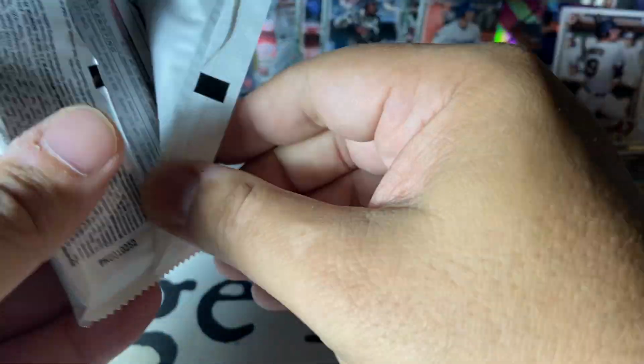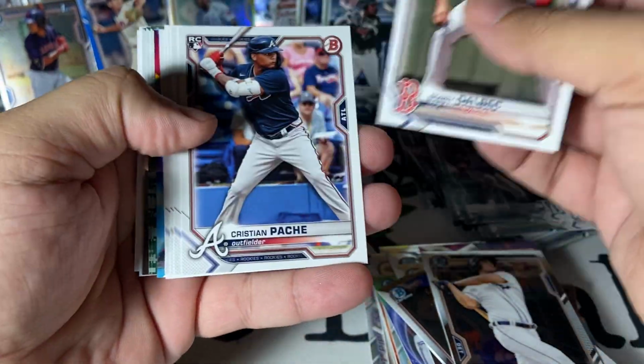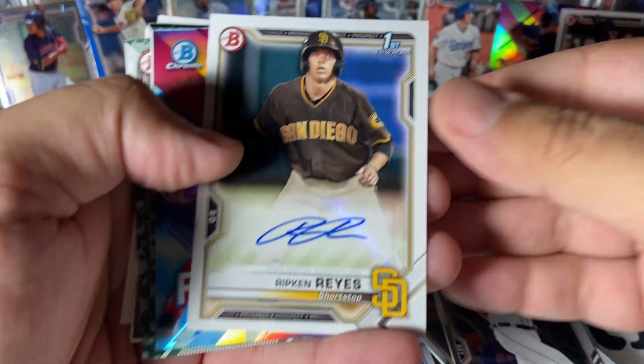All right, find them in paper. Let's see if we can find them in camo or chrome. Or color, would be even better. Or some ink. Bobby Dalbec, Christian Pache, Kiebert Ruiz. There's the rookie run. Hey, it's an auto.